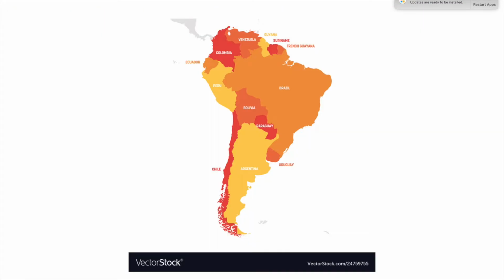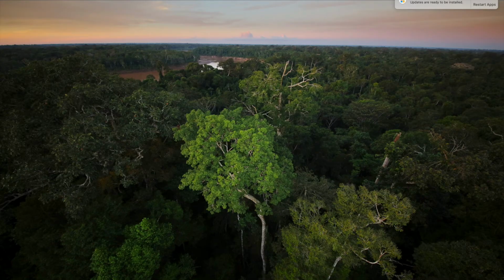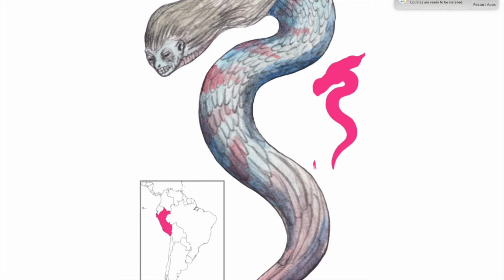Anacondas have also figured prominently in South American folklore, where they are sometimes depicted as shape-shifting mythical creatures called encantados, which is a South American name. Local communities and some European explorers have given accounts of giant anacondas, legendary snakes. They believe it's like a mythical creature of much greater proportion than any confirmed specimen.